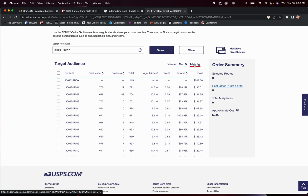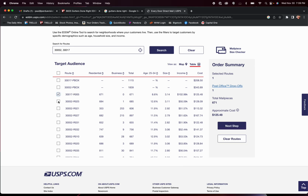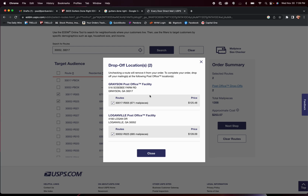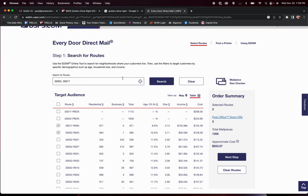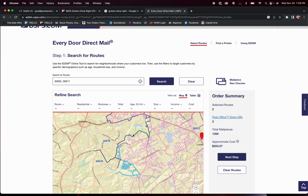If you click on table over here, you can actually organize this by income level. So we can literally just cherry pick the highest income levels. And anytime you select one, it shows you this means there's 2 post offices that you need to drop off at. So this one would have 685 pieces dropped off to the Loganville post office, and this Grayson post office would have 671 pieces. Now we would bundle those for you. It would be 6 bundles of 100 and 1 bundle of 71, just to give you an idea of how that works. But let's go back to the map and let's see.